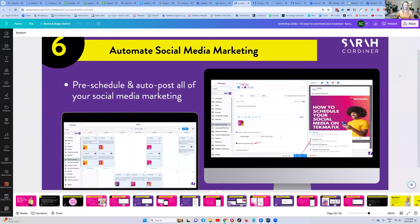Another way that you are going to automate your business and increase your sales is to make sure you are using your social media scheduler on TekMatix. This is going to post all of your content that you're creating to all of your channels. And you can even take this one step further by creating what's called RSS-based social media content. So if you are regularly creating blogs or YouTube videos, all you need to do is pull over a link, and your social media scheduler will schedule the content that you're posting on your blogs or your YouTube channels automatically for you without you even having to input the posts on your scheduler in the first place.